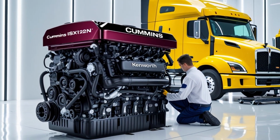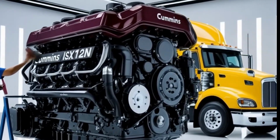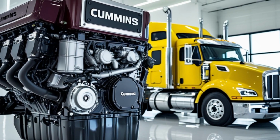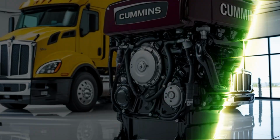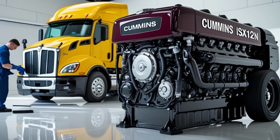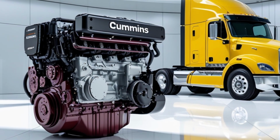First up, a bit of background on the Cummins ISX12N. Introduced as a lighter, more efficient successor to the renowned ISX15, it retains the proven inline six-cylinder architecture but offers about a 15% lighter footprint. Engine displacement is 11.9 liters, delivering power ratings from 400 to 525 horsepower, with torque anywhere between 1,450 and 1,850 pounds-ft depending on tune and application.